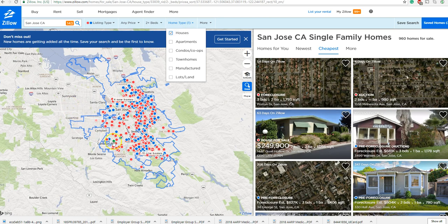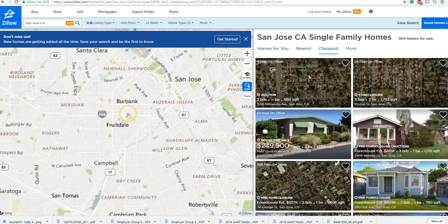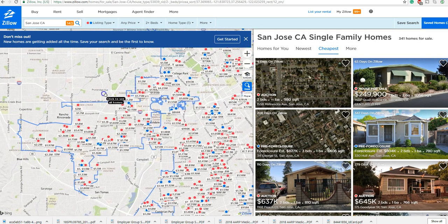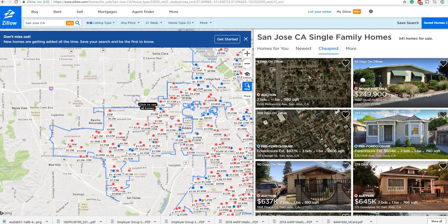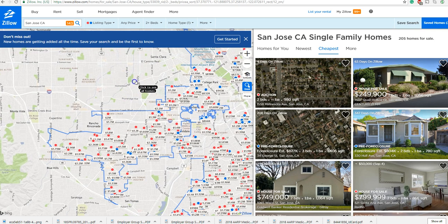Let's narrow the neighborhood a little bit because San Jose is so huge. Let's just say I want to be close to work. I don't want to commute that much. And I want good schools. So let's just look at west San Jose. It's probably one of the most expensive parts, but so is the entire Silicon Valley and the Bay Area. Okay, so let's just set this base right here.